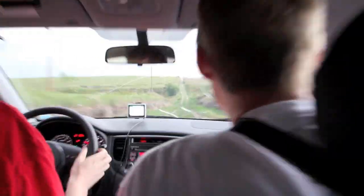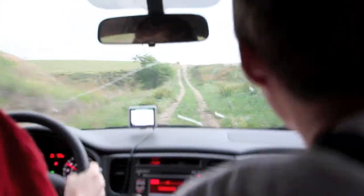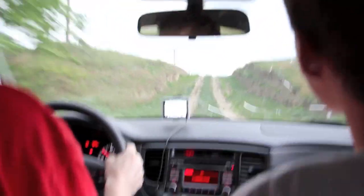Button in a Kia, brother! Kia Off-Road Club. Kia Rally Edition. Actually, yeah, we did some off-road in Arkansas in a Kia. Oh, God. So glad it gets better up. Woo! A little bit at least.